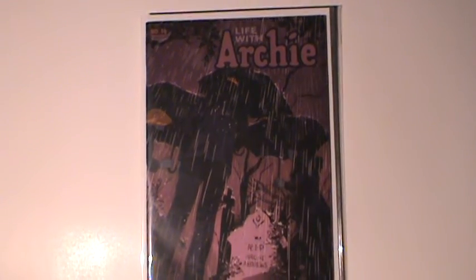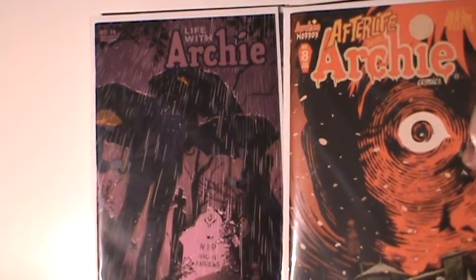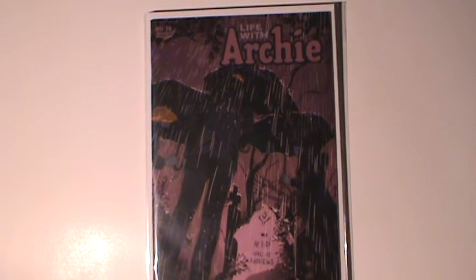I haven't put away my Afterlife with Archie number 8 yet, but if you compare these side by side, they're pretty similar. That's because they're by the same artist. So I like the Francavilla cover the best out of the Death of Archie. Alright.